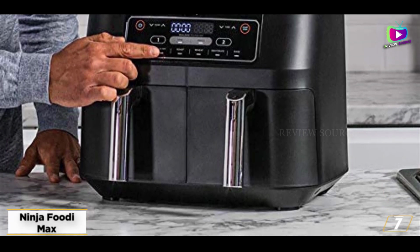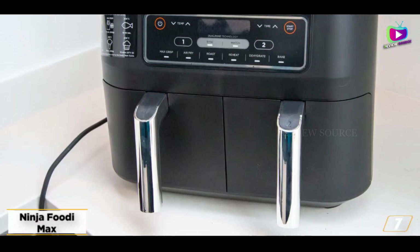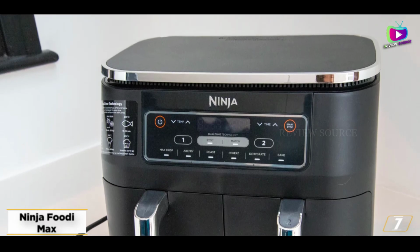It is one of the bulkier air fryers we've tested, and it does take up a significant chunk of space on a worktop. However, it looks pretty stylish, combining a glossy black finish with silver accents.